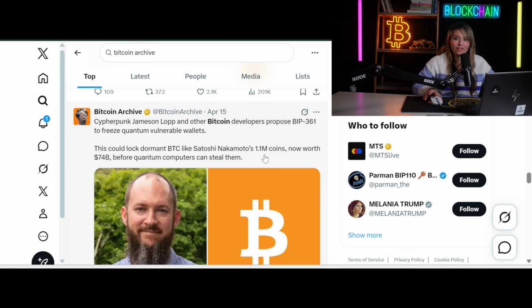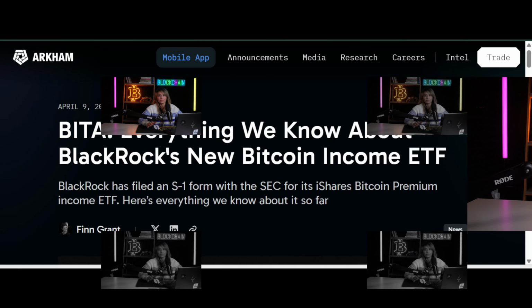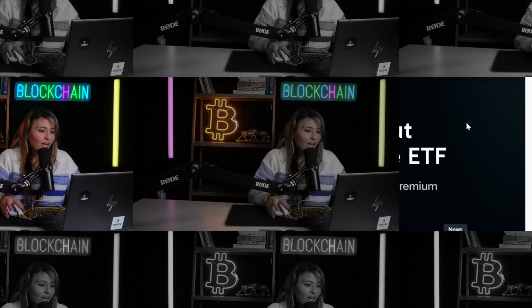That's not just a hack. That's a shock to the entire market. Now again, this is not happening tomorrow, but the fact that developers are already thinking about this tells you something important. The risk is no longer a theory. And especially after what we just saw with the exploit, it became very clear security is becoming the main focus again. Now, while all of this is happening on the developer side and on the DeFi side, look at what's happening on the institutional side.